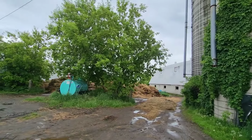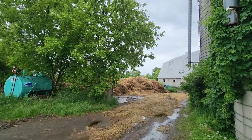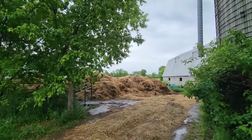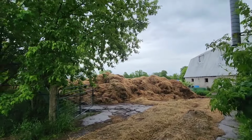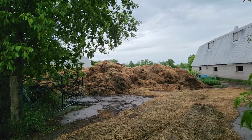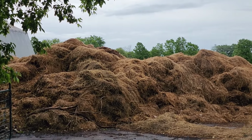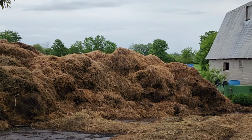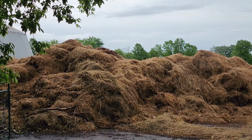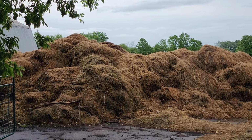Just in case anyone's ever missed that we clean out the barns regularly, just this spring all of this went to the fields as fertilizer, and now our whole platform is filled with manure. And you know where that comes from? It comes from cleaning out your barns. If this platform was empty, you could say we didn't clean our barns.